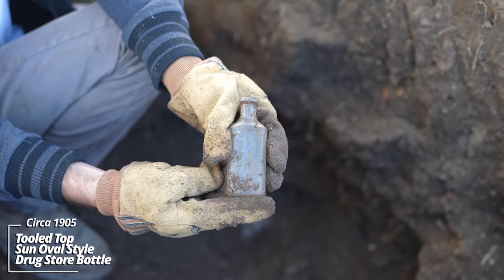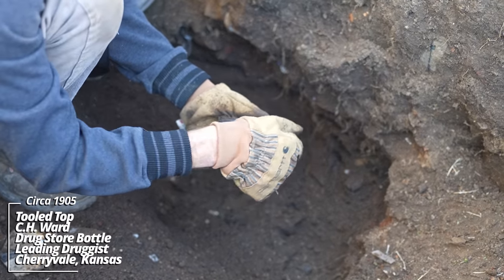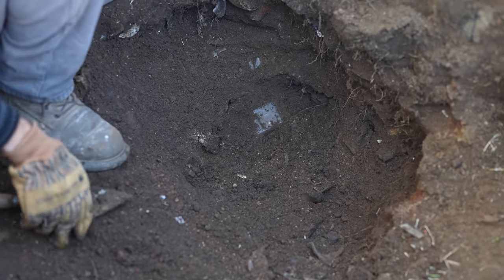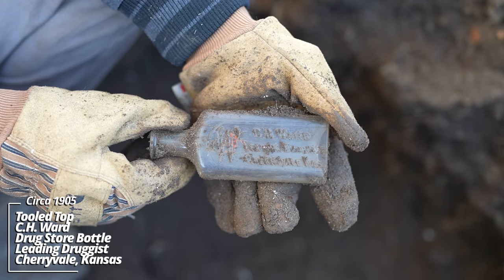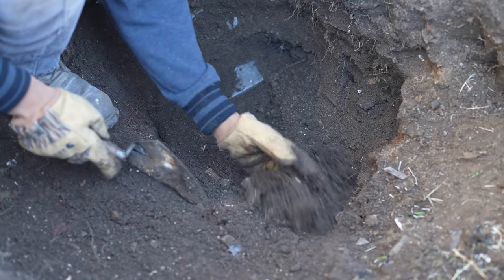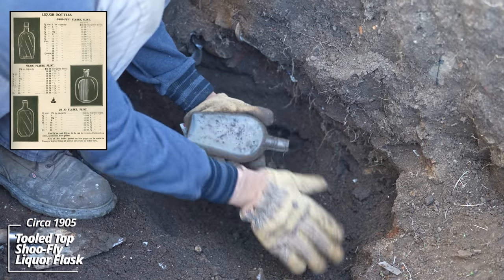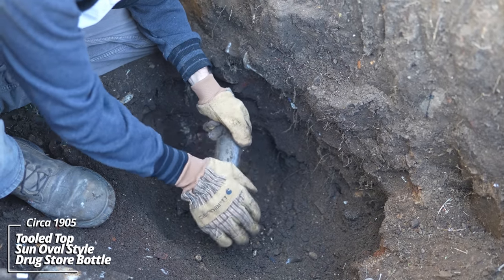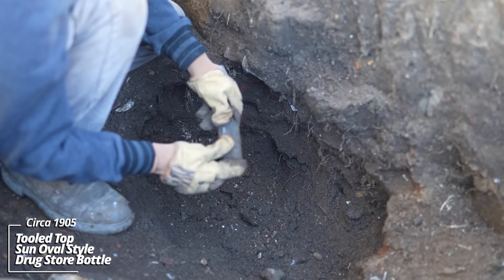Gold top prescription bottle. Oh. Another one, C.H. Ward, Cherryvale, Kansas. And another. It's like some kind of liquor flask. Shoe fly liquor flask. Unembossed. Gold top prescription bottle. And another.